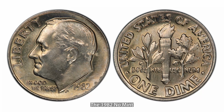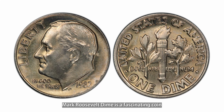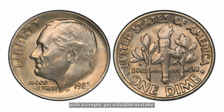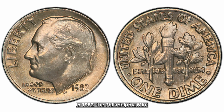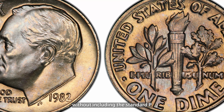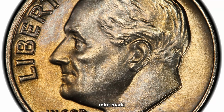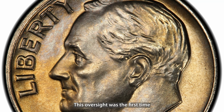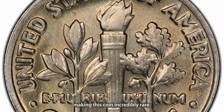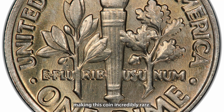The 1982 No Mint Mark Roosevelt dime is a fascinating coin with a simple yet valuable mistake. In 1982, the Philadelphia Mint produced a batch of dimes without including the standard P mint mark. This oversight was the first time in modern history that the mint mark was omitted, making this coin incredibly rare.